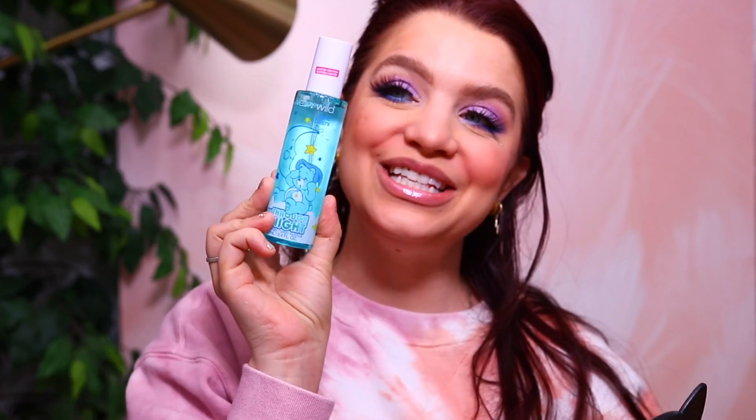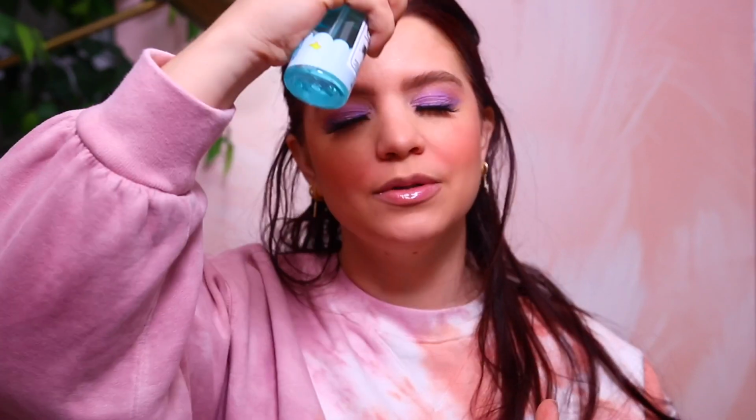Okay. And then let's do the setting mist. So this one is the Get Through the Night mist. Let's go ahead and apply that. Make sure my sprayer works good. Whew. All right, this smells almost like an essential oil. But okay, I wasn't expecting that scent. I was thinking something more sweet. And it's definitely an essential oil scent.